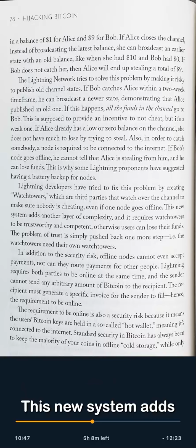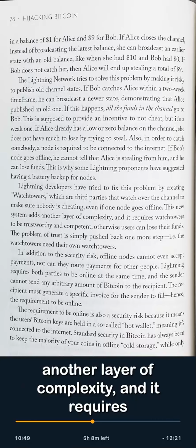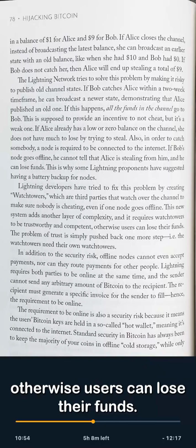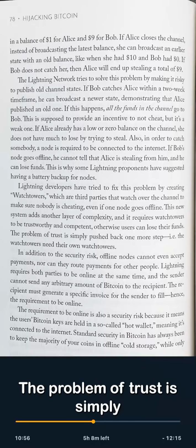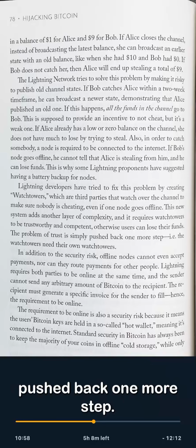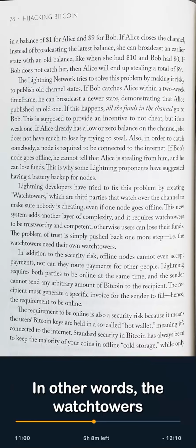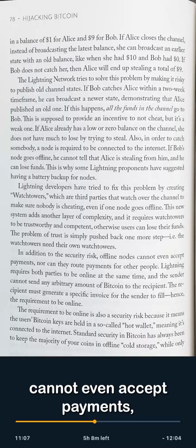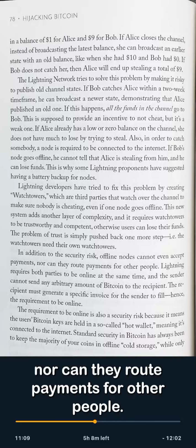This new system adds another layer of complexity, and it requires watchtowers to be trustworthy and competent. Otherwise, users can lose their funds. The problem of trust is simply pushed back one more step. In other words, the watchtowers need their own watchtowers. In addition to the security risk, offline nodes cannot even accept payments, nor can they route payments for other people.